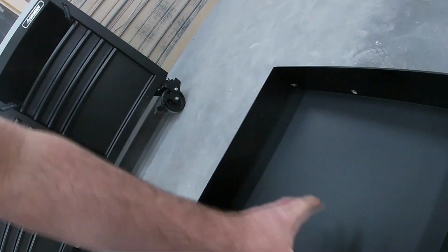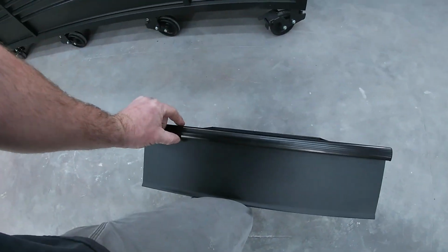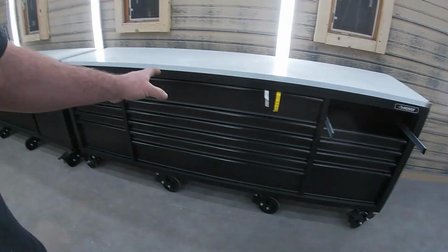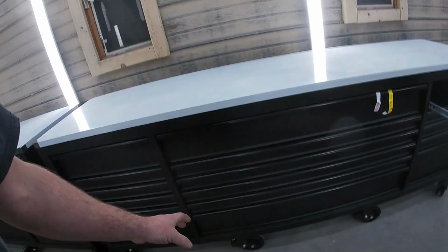So I'm not gonna paint the rest of this, and I'm not gonna paint the very front drawer. I like that semi-gloss look. They look nice. So I'll pop the drawers out.